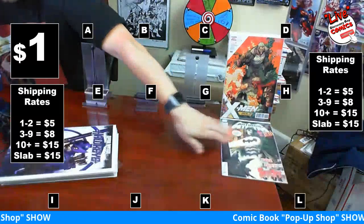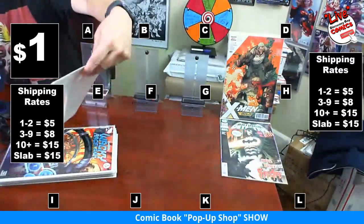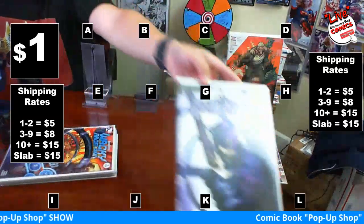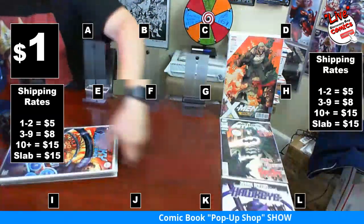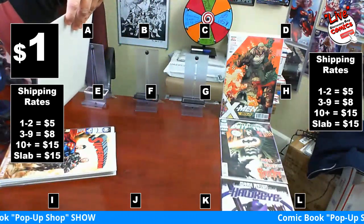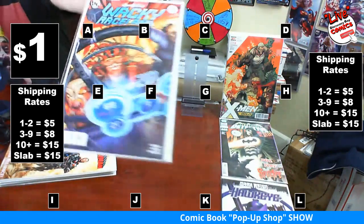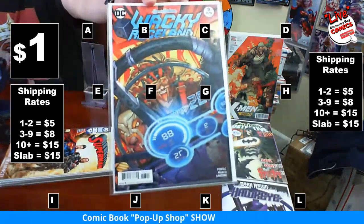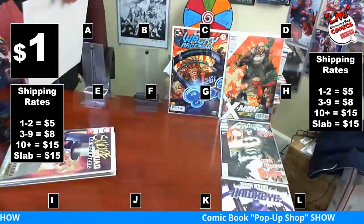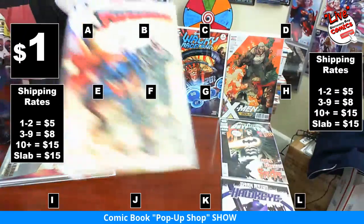$1. We're talking about the first round, $1 round. Hawkeye number 1 of 5, Dark Reign. $1 book. The Hanna-Barbera Wacky Raceland, which I'm assuming now that is, what is that? Muttley there on the cover. $1 book. Next up is Superman number 5, Michael Bendis book.